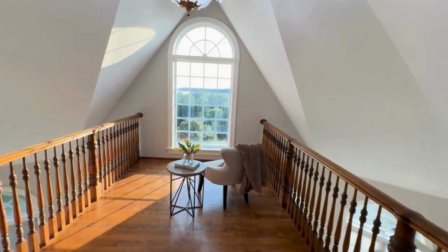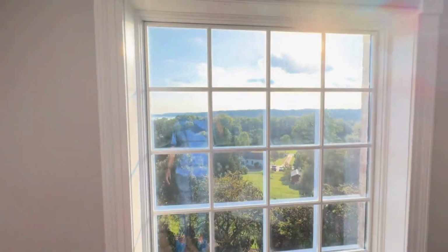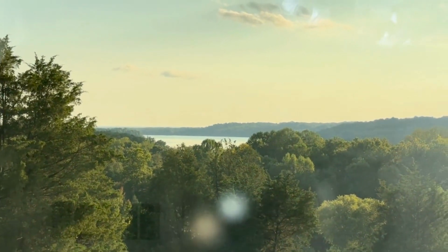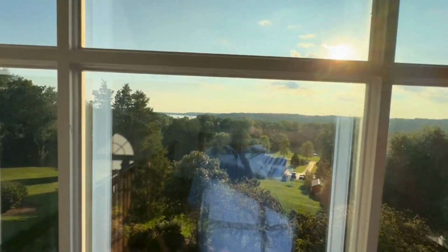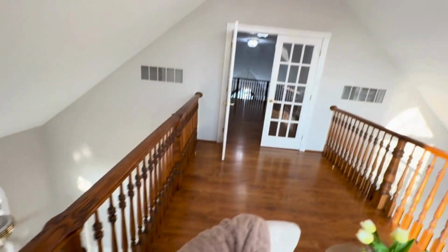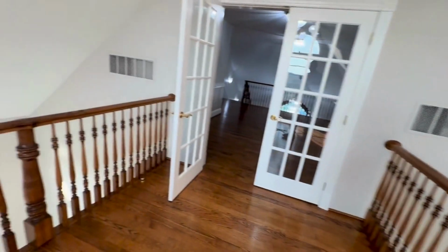This loft is very unique. It overlooks the family room. And when you, again, go to the rear of the home, and just the views are breathtaking. Again, that's the Port Tobacco River, and we are in southern Maryland, Charles County specifically, in the Locust Grove Estates community. And as you can see, we're in the loft area here.